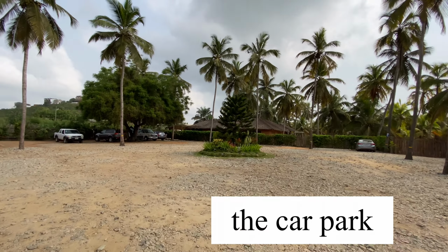This is just some of what we ate while we were there. For the menu, unfortunately I forgot to take a picture, but the food ranges from about 50 to 100 cedis.